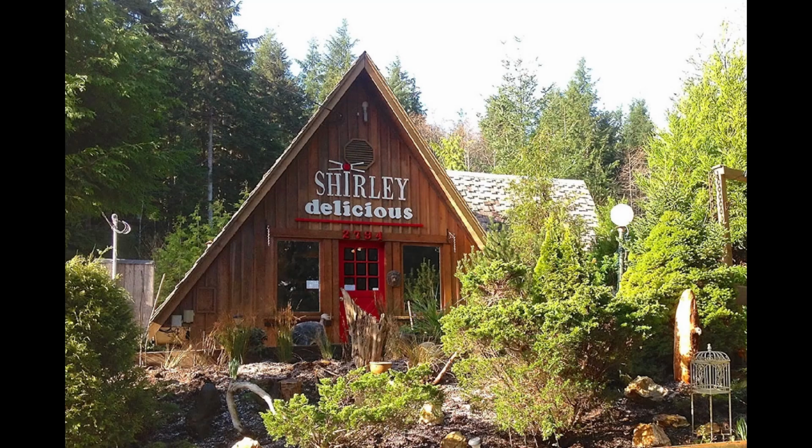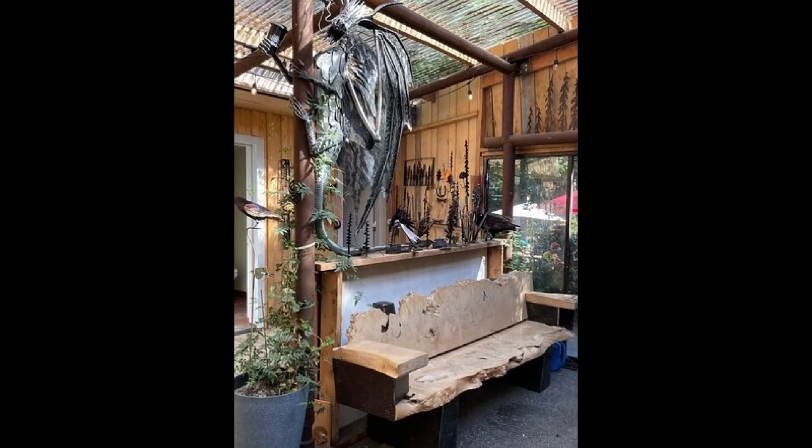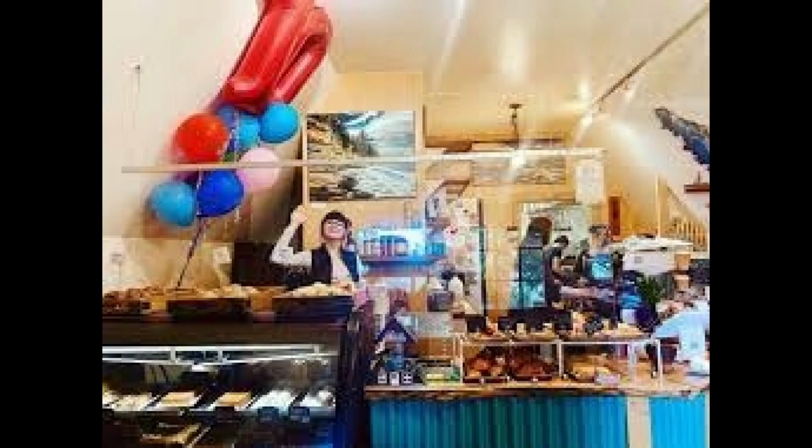It is home to a gorgeous waterfall which flows over a sandstone cliff right onto the beach. You can walk behind the falls in summer and fall when the water flow isn't as strong. The beach is a short 10-minute drive from Shirley Delicious. Keep an eye out for a small parking lot on your left. It is signed but it's easy to miss.